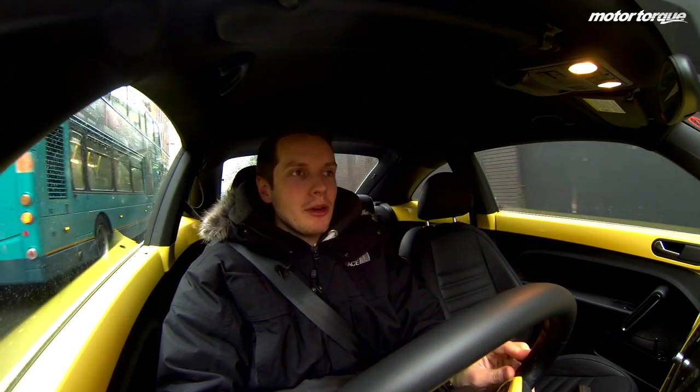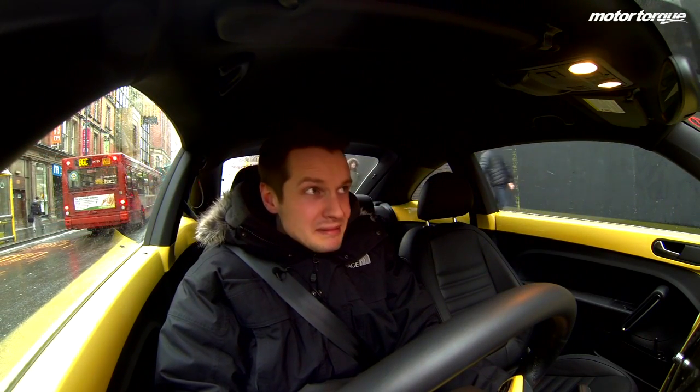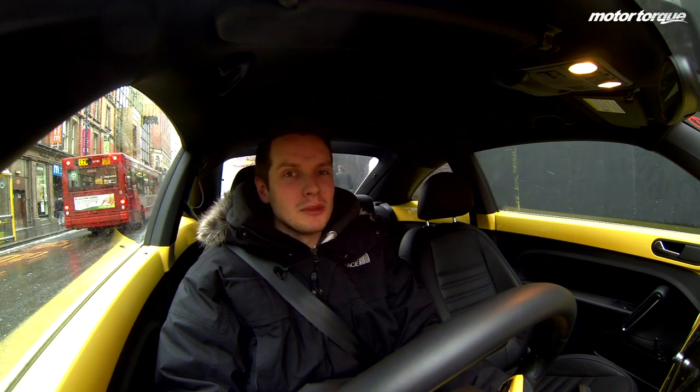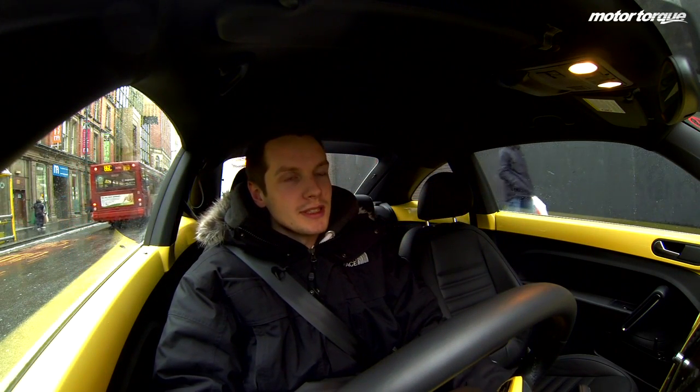One other little niggle I have with the Beetle is how small the interior mirror is. It's tiny, it's about that big, so you've really got to stare into it to kind of see what's behind you. Not very useful at all. A little bit bigger would be better. Size matters.